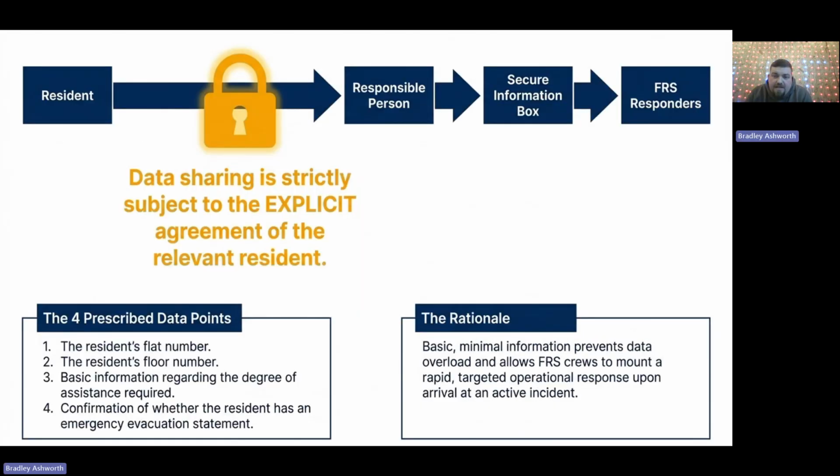So we've identified the resident, conducted the assessment, and agreed on a statement. Now we address the final critical step: getting the information to the emergency services.